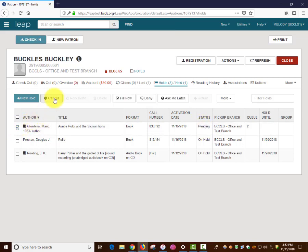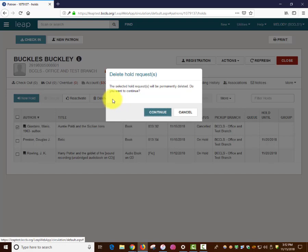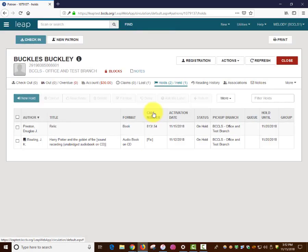If you have a canceled hold that you want to delete, that's how you permanently remove a canceled item from a patron's account. Click the checkbox next to the desired canceled item and click Delete. There will be a pop-up that says the selected hold requests will be permanently deleted. Do you want to continue? Choose Continue, and the hold will completely disappear from the patron's account.